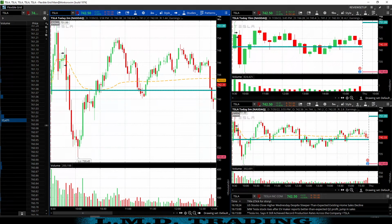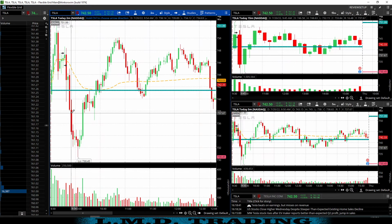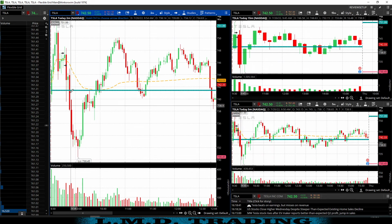Max unrealized on this one was only $14.24. Max unrealized loss, 35. That's what we lost on the trade. And we see this thing faded down. It definitely would have stopped us out.